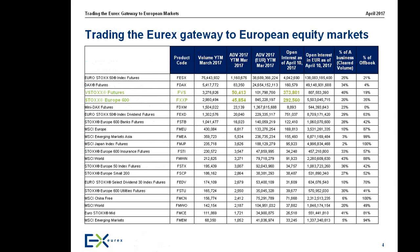The VSTOXX average daily volume has grown over 20% year over year and now sits at over 50,000 contracts per day. Open interest has jumped from 220,000 to over 370,000 contracts year over year. The Stoxx Europe 600 average daily volume sits at a healthy 50,000 contracts per day, with open interest rising over 20% to nearly 300,000 contracts.